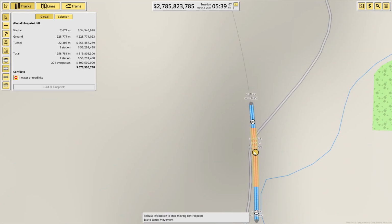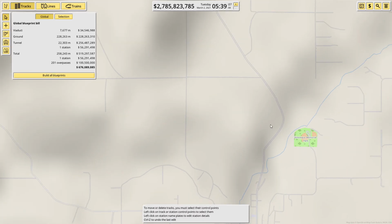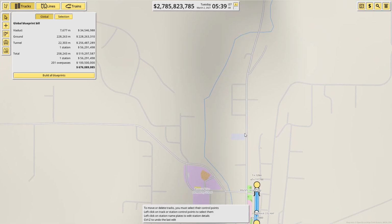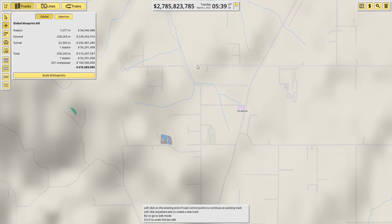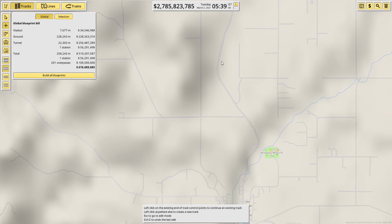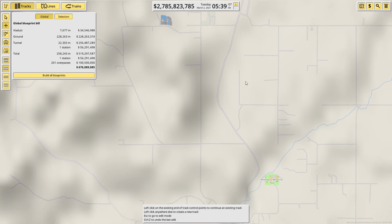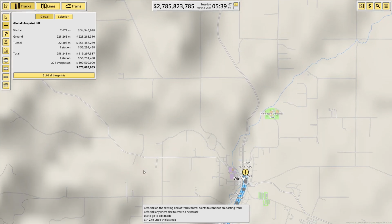Let's see here. Yeah, that's not going to be very good for us. So how are we going to do this? So I think we're going to have to viaduct to get over that. Okay, so then what we want to do is we want to come in like this, and actually we could follow this river, get across right there, come straight down. We might be able to get a decent turn into there. Let's give that a shot.